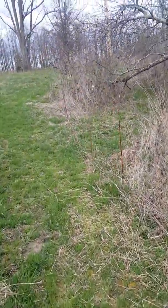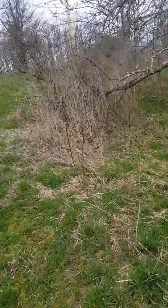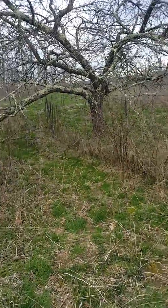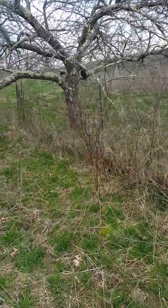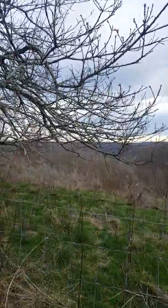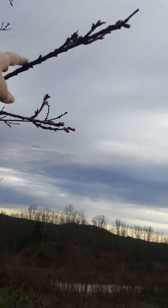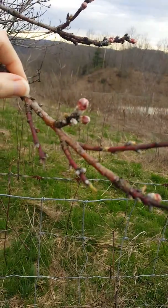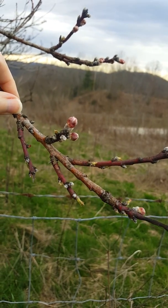But we're coming up to where our peach tree is. And we did get peaches off of it for the first time last year. It had not bloomed before last year, at least while we lived here. But you can see it's quite full of buds. Each one of those will become a peach. And they're very good.